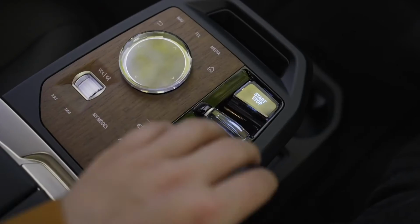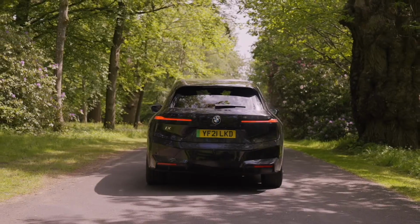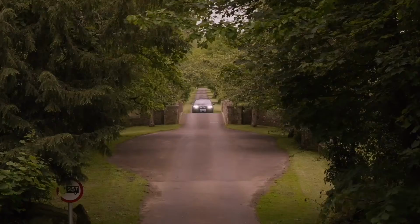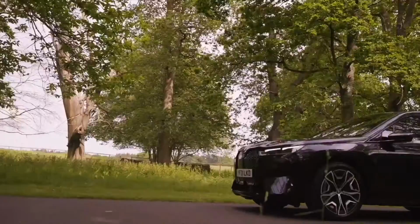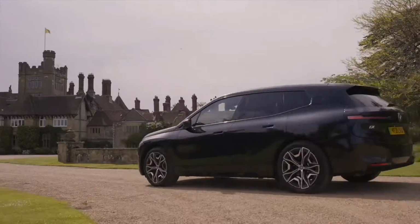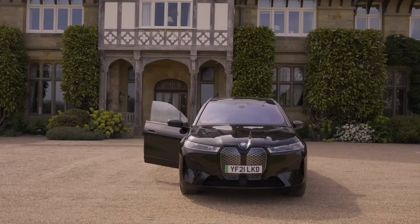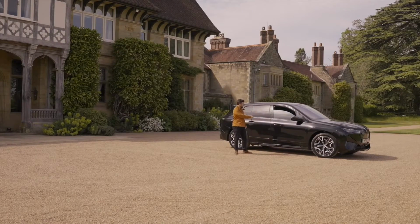The iX is simply electric to drive. Its all-wheel drive system gives you full control on every terrain. There's 3 modes for you to enjoy: personal, efficient and sport, with your own digital assistant to help improve your performance. And the acceleration, 0 to 62 in 4.6 seconds. So you can agree, the iX is progressive and exciting. It just looks and feels amazing.